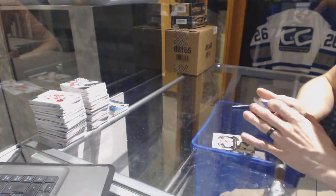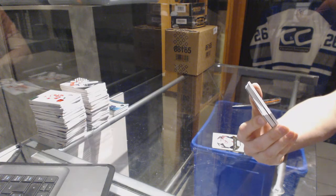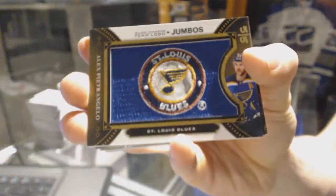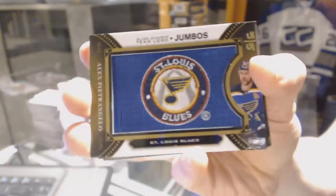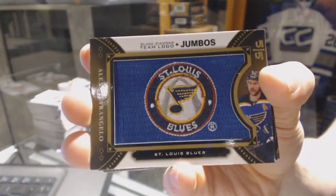We've got a team logo Jumbos. Gold retro logo, number 5 of 5 for the St. Louis Blues, Alex Pietrangelo. 5 of 5 for the Blues, Alex Pietrangelo.